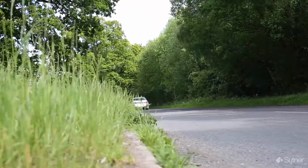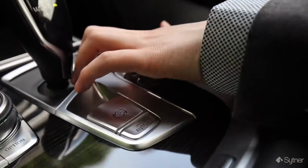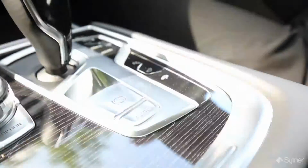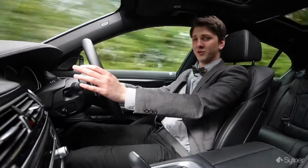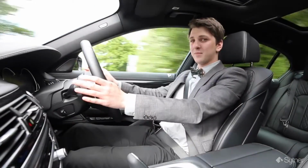The 7 Series uses adaptive dampers with multiple different settings, which can be controlled from just down here. They range from Sport, which is a much stiffer ride, all the way through to Comfort Plus, which is your perfect ride for if you're on a long journey. There's also a new adaptive setting.